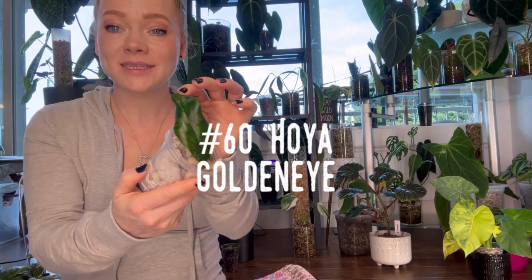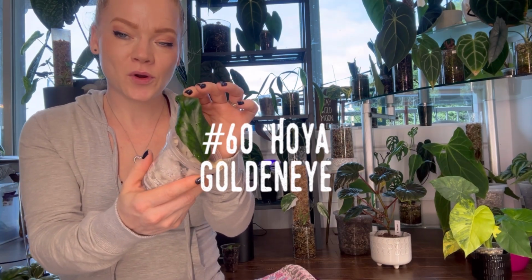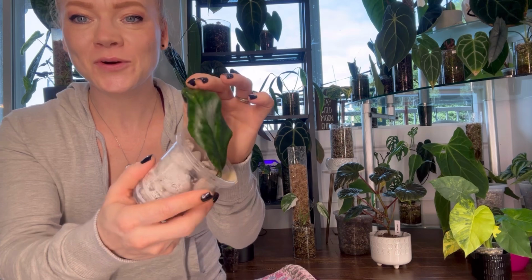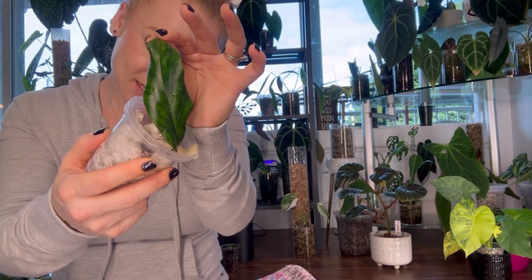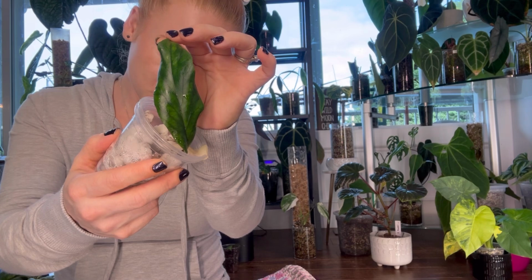We are at number 60. We are almost done with my Hoya tour. So this one is Hoya Golden Eye. Super stunning. This is a one-leaf cutting that I just acquired in a trade.